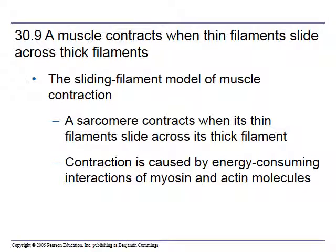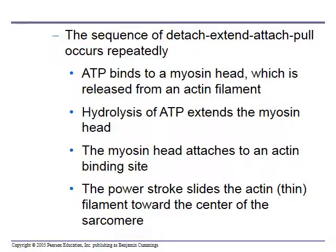Okay, a muscle contracts when the thin filament slides across the thick filament. In the sliding filament model of muscle contraction, a sarcomere contracts when its thin filament slides across the thick one. Contraction is caused by energy-consuming interactions of myosin and actin molecules. When we say energy-consuming, I assume you know we mean ATP-consuming. This is going to involve ATP being turned into ADP. The sequence of detach, extend, pull, attach, extend, pull, occurs repeatedly in a muscle. So these are going to grab hold of each other and pull, and then release, and then grab hold, pull, release. Each time they do this, you're going to use an ATP molecule.